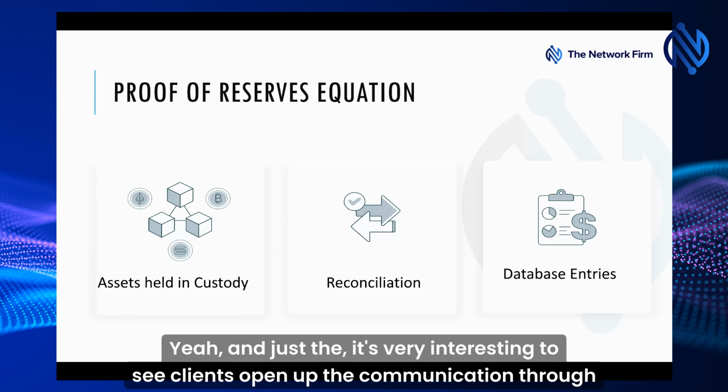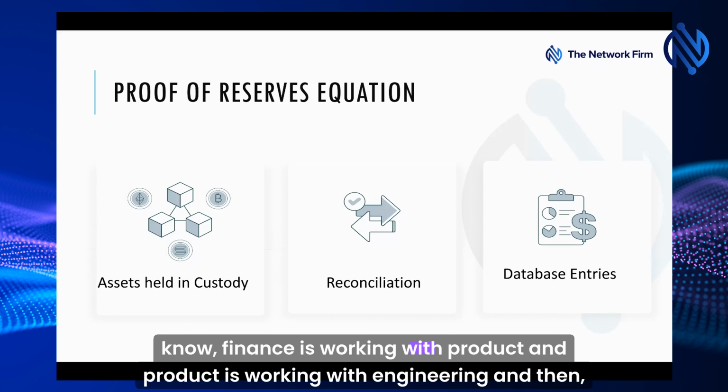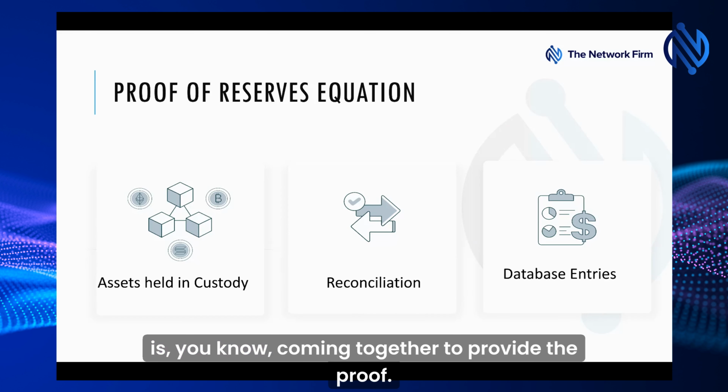Yeah, and it's very interesting to see clients open up the communication through this process and say, wow, this is great. Finance is working with product and product is working with engineering. But engineering has a subset of people that's a database management team. And all of this is coming together to provide the proof of reserves.